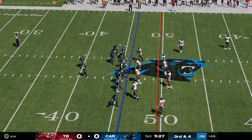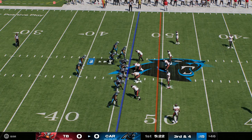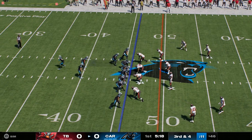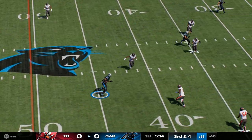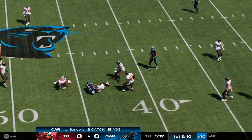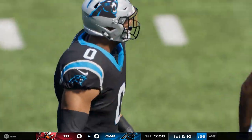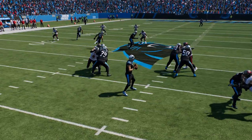Here's a third down and four. They'll motion over Thielen. From the gun here on third down, it's Young. He's got his tight end, that's Sanders. It's a pickup of 12. It's good for a Panther first down.